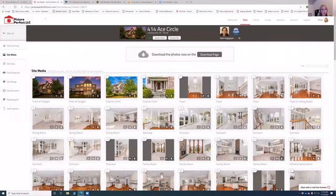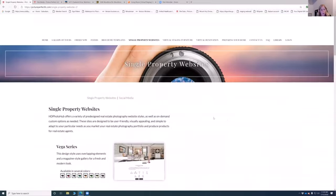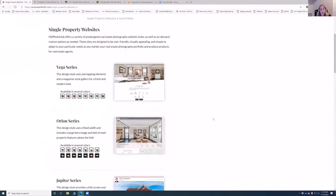Okay. So this is the back end of my tour system. When you log in, all of your tours are in here, by the way. Some agents use this for every listing, which I think is smart because we have branding and everything else. So that's something I should have showed you too. On my website, you can choose from different layouts for our single property websites.